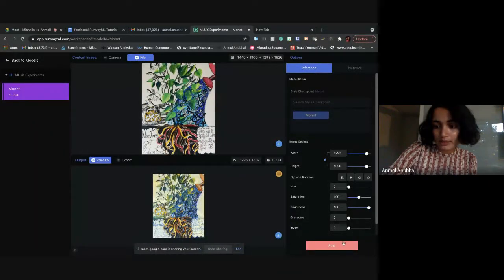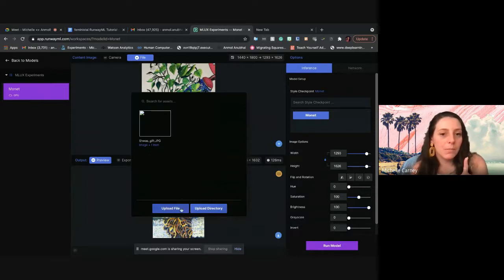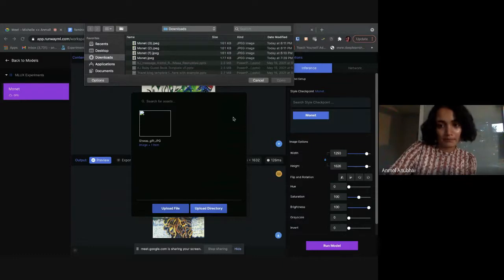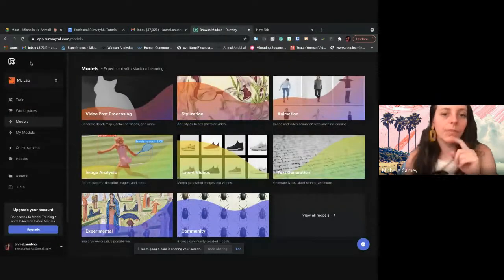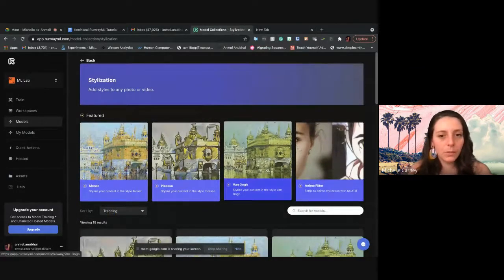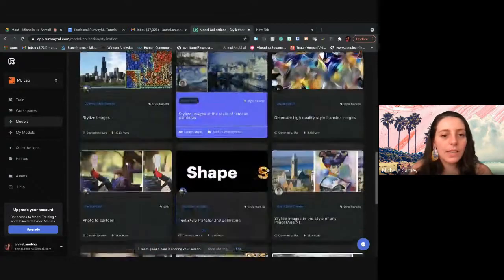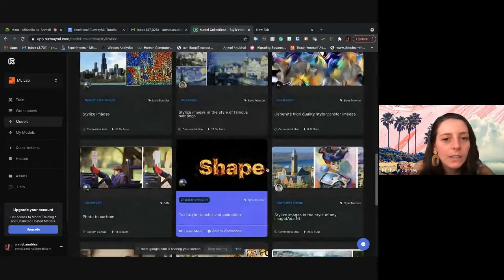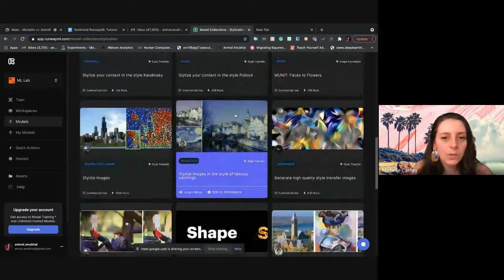Let's see if we can now add multiple images here. Can we do that? Let's go back to models. For this model, you can't do two images. So what you need to do instead is go back to all the models, go to stylization, and scroll down a little bit, and scroll down. The one you had highlighted right above that, this one? Yeah, that one allows you to do two images and do that style.